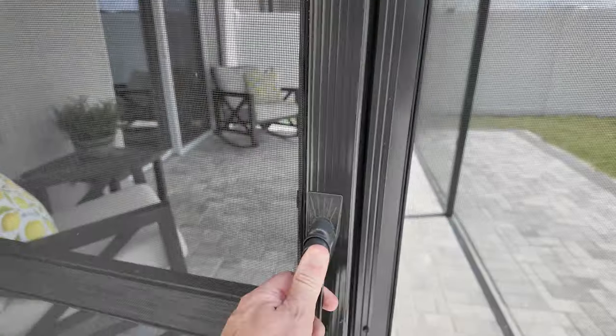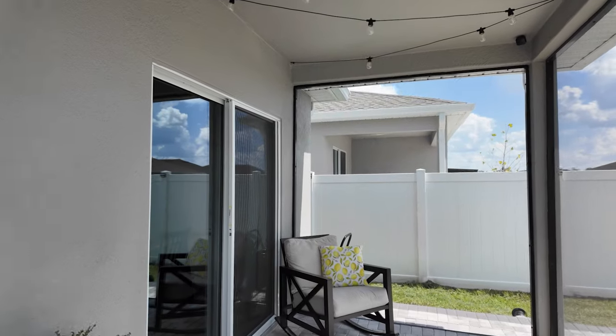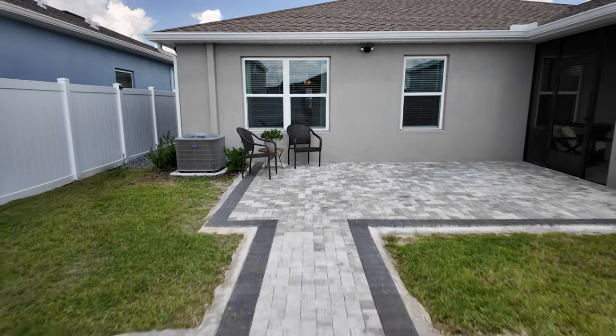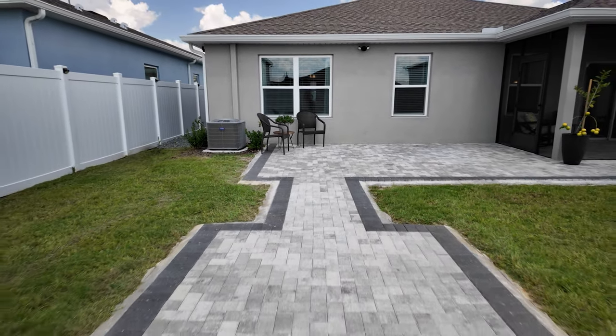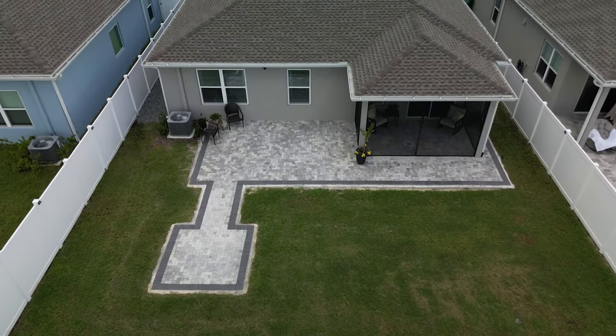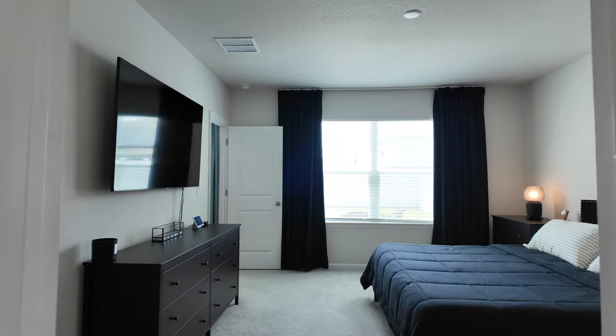We have a really nice outdoor space here. We have a covered lanai that's screened in this section, and they extended the patio so it's the full length of the back of the house. And they even did a little extra and extended the pavers all the way out so they could do a fire pit. We have the master suite at the back of the house, and it's a really nice size suite.